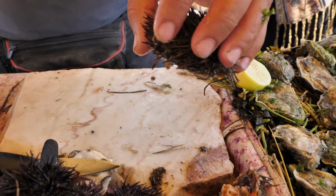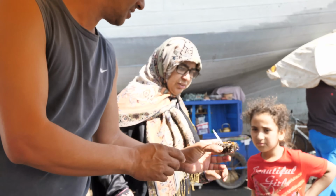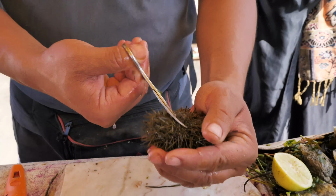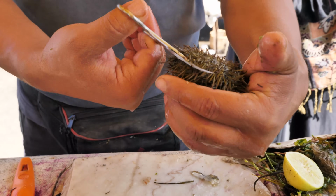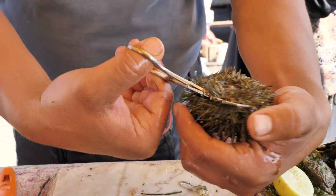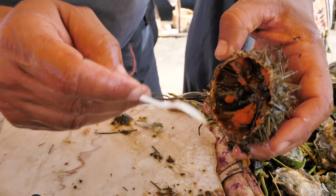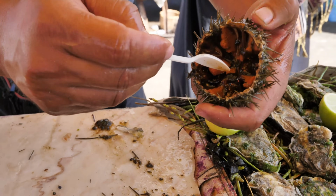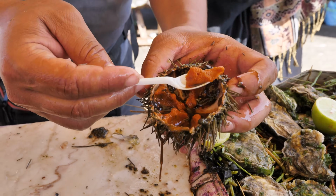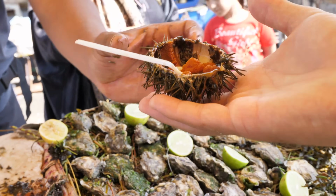Nice. Here comes the sea urchin. Oh, that's how we're gonna do it. So we're gonna get one. Oh, that's so satisfying to watch. That crispy goodness. Oh, nice. This is what we make sushi with. Make sushi with? Yes. Okay, and this we eat the coral inside. Oh, you eat the egg? Yes. Wow, thank you. Let's try it out.